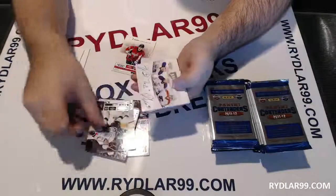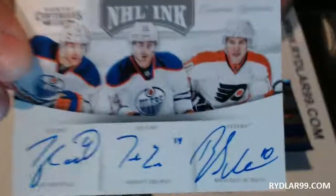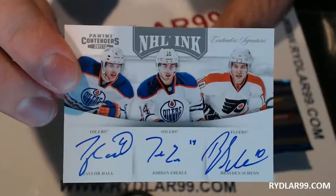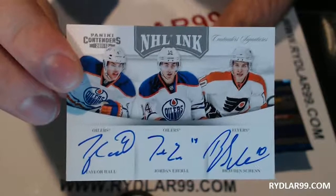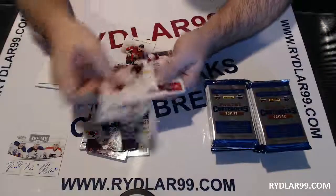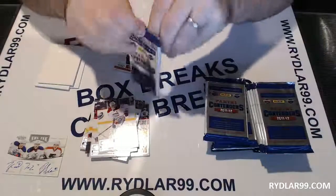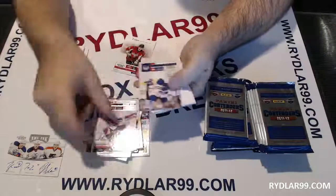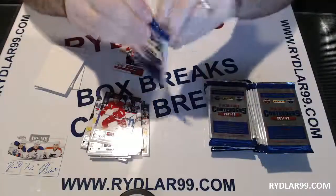Oh, very nice. NHL Inc. to be randomized, unfortunately. I hate it when they have to be randomized. But Taylor Hall, Jordan Eberle, and Braden Schenn. Triple NHL Inc. So Edmonton, Philly. So Edmonton will get two entries, Philly will get one in the random. I'll put that one right there so don't forget. Didn't see any numbering on the back. I will double check it though before we do it. It's a nice card. A very nice card. Being an Oilers fan. Wearing an Oilers shirt right now.